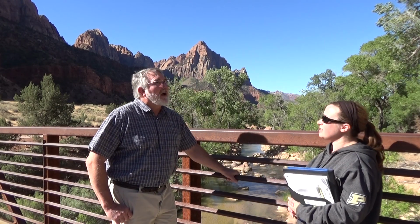So, can you describe the ecosystem here? It looks like there's a lot more, compared to where we've been. I imagine because of the river, we have a lot more trees here. Maybe some different flora and fauna.